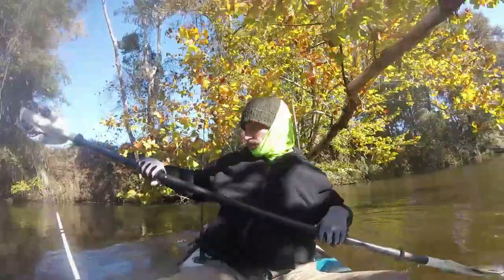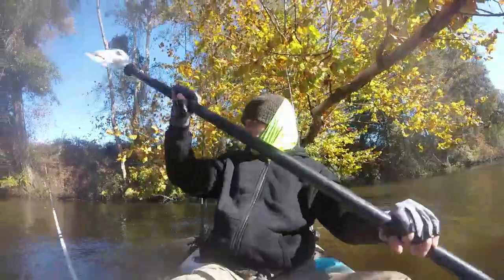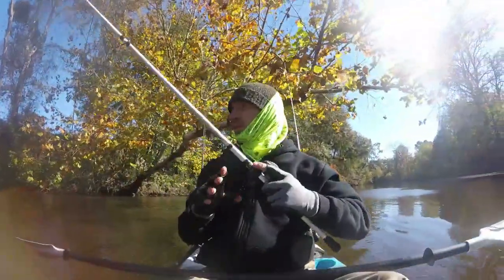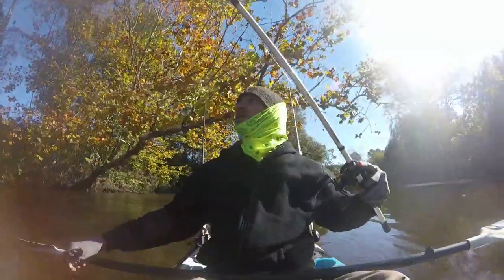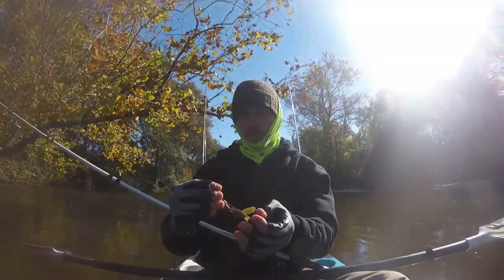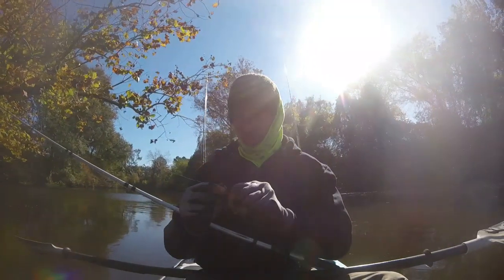So on the second pass, I slowed down and really tried to feel my way around the cover. I want to know how big it is. Where are the limbs at? Is there a sweet spot? Or are they on the left or on the right? So change the presentation, change the angles, and you're just trying to feel your way around with the lure. Now this canal is only 5 feet deep, so sonar really does no good.